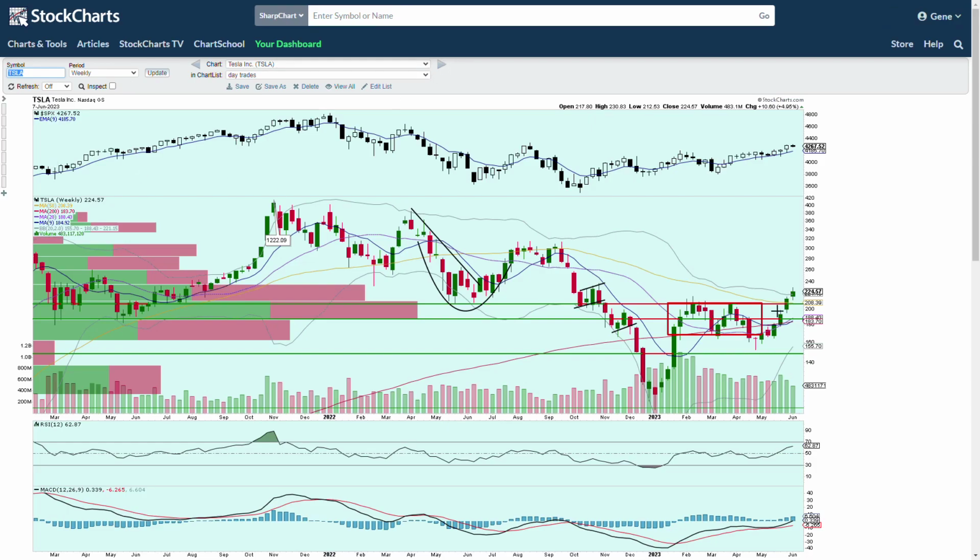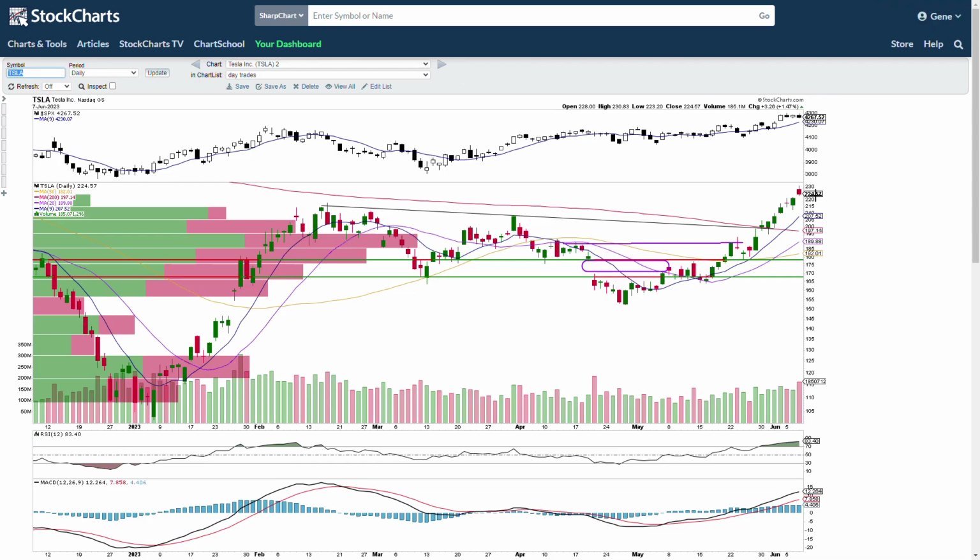Tesla, nice weekly. We were bullish because we closed last week above that 50, trying to push higher here. And if we look on a daily, kind of a little bit of topping candle here, but held the gap up. So let's see if we can hold that gap up.